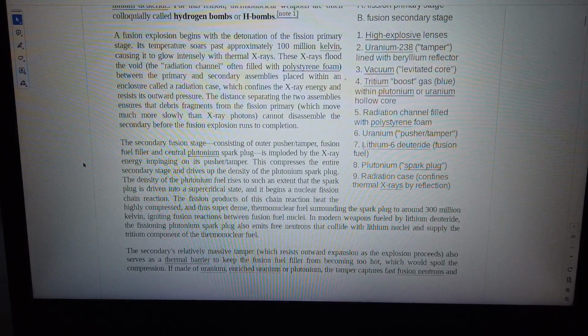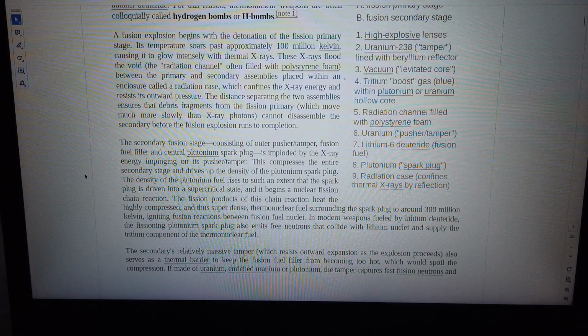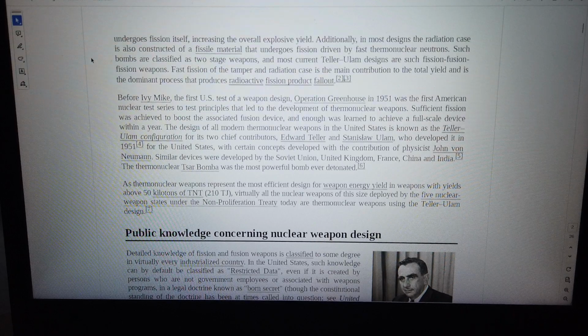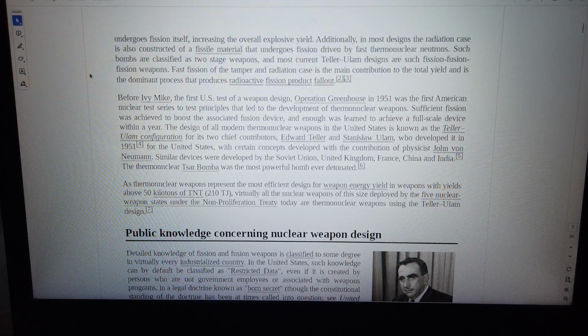If made of uranium, enriched uranium or plutonium, the tamper captures fast fusion neutrons and undergoes fission itself, increasing the overall explosive yield. Additionally, in most designs the radiation case is also constructed of a fissile material that undergoes fission driven by fast thermonuclear neutrons. Such bombs are classified as two-stage weapons, and most current Teller-Ulam designs are such fission-fusion-fission weapons. Fast fission of the tamper and radiation case is the main contribution to the total yield and is the dominant process that produces radioactive fission product fallout.